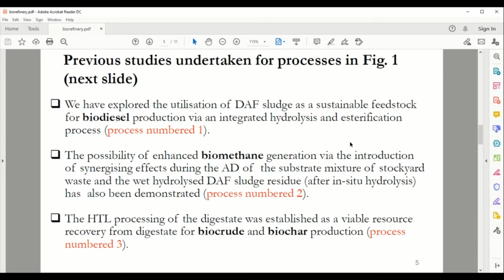Now, during the course of this research, we have integrated technologies that facilitated the production of biodiesel, biomethane, biocrude, and biochar. Biodiesel production employed a stepwise system that integrated a one-pot in situ hydrolysis for the conversion of available lipids in the meat processing waste stream to fatty acids, prior to the esterification of such fatty acids to biodiesel under the action of an appropriate alcohol.